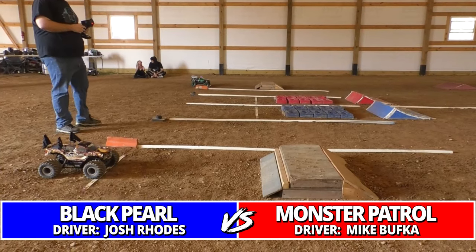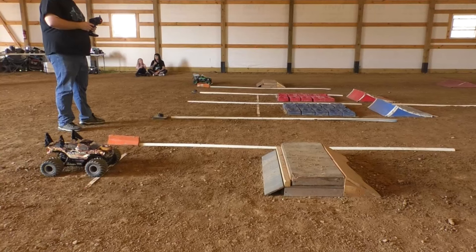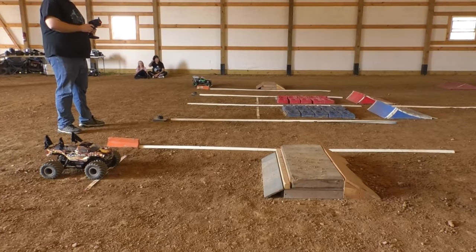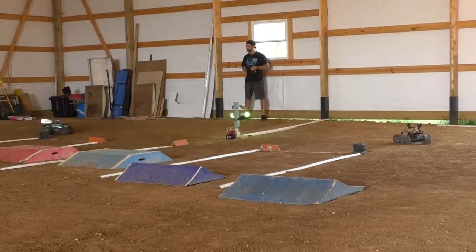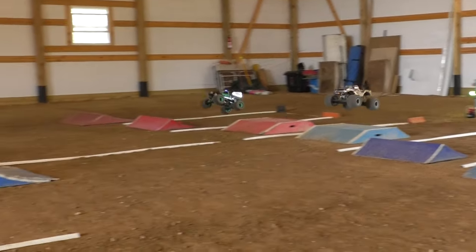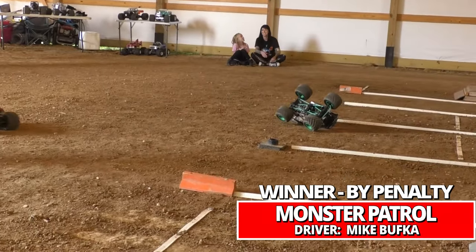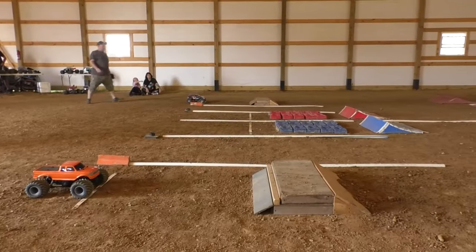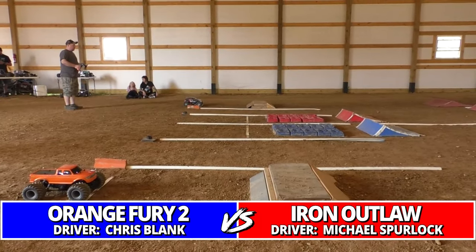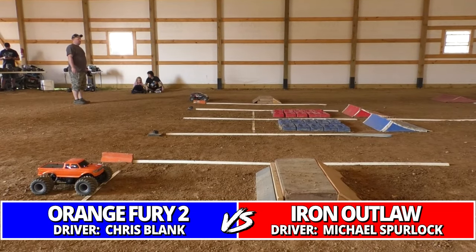Right now, it's Black Pearl and Monster Patrol, number 8 and the number 24. Pearl with the jump. A little squirrely in no man's land there. Bufka making up huge ground. And Black Pearl crossing the center line and making contact with the competitor. Instantly hands the win to Bufka and Monster Patrol.